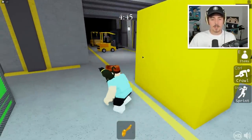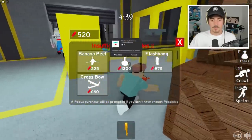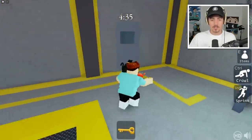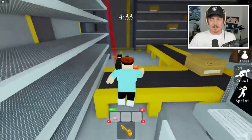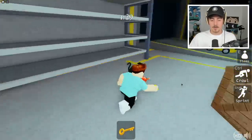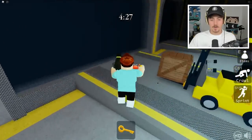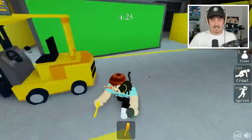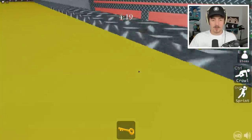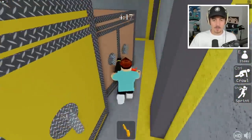Well, there's the gold key. Look at those popsicles. Need more. Okay. I'm like purchasing and playing at the same time. Bye. Flashbang. Okay. Flashbang. Oh my god. Jerry, you need to get away. I'm not gonna trap myself back here, am I? Oh my god, I might.